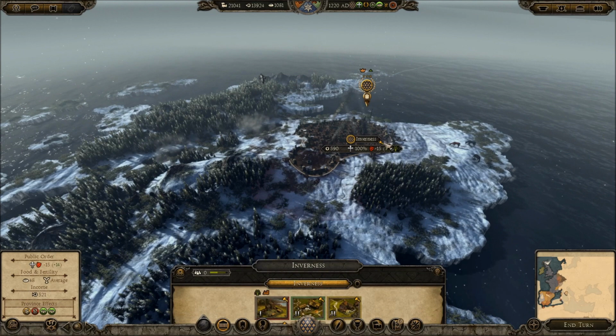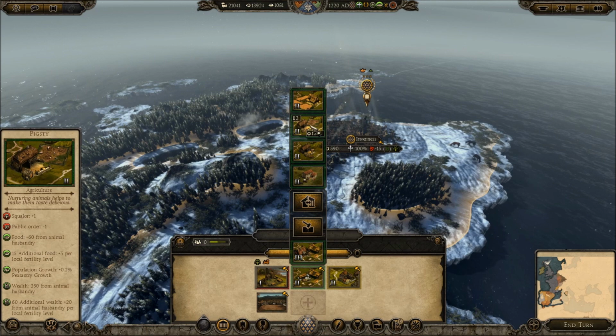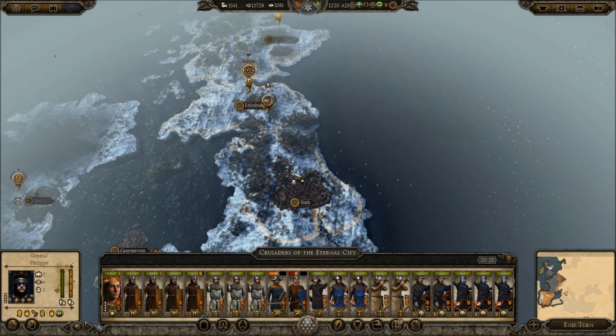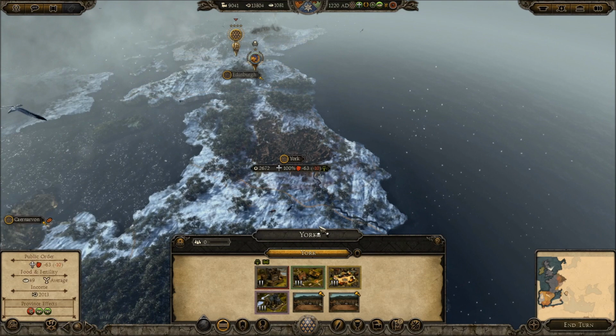All right, food we have plenty. We need a city square in order to make that a castle and a manorial estate. This is what we are going to do. Oh, bloody hell. Wait a minute. We need to go in here. All right, food is good.